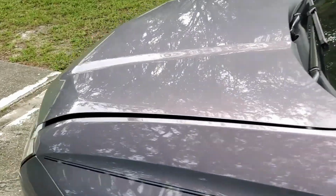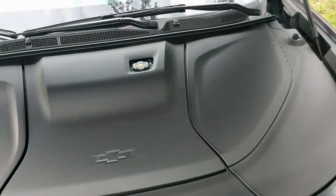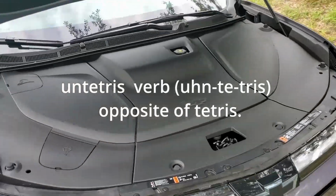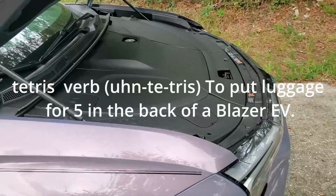This thing has more lights per square inch on the front than a bull hauler with two alternators. But no cornering lights? Come on, GM, you invented cornering lamps, and this isn't a Chevy Spark. Wondering about the frunk? No front motor, should be huge. All we really need is room enough for the charger cord and a tire kit. If I ever have to untetris luggage for five on the side of the interstate to get the tire plugs, get your cameras out. You're going to see the greatest Yosemite Sam impression you've ever seen.